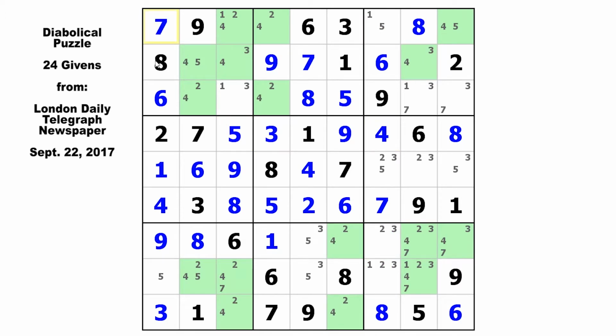Okay, and that's a single up there, a single there. And now we've got a naked pair, four and two. So that's a seven. That's a single, single. And we've got a naked pair in row two and a naked pair in column two. So that's a five. And now we've got conjugate pairs on four.